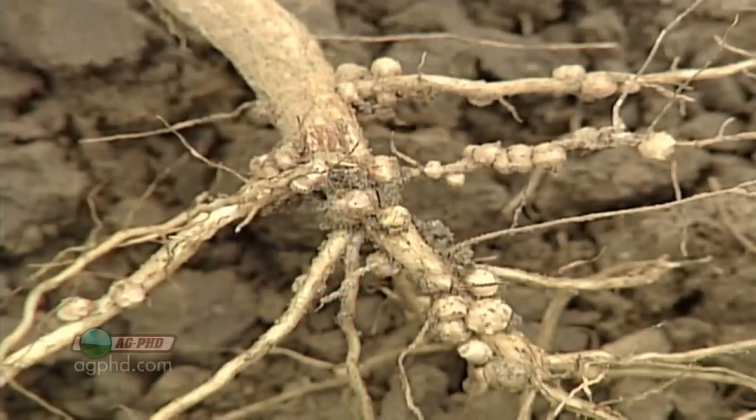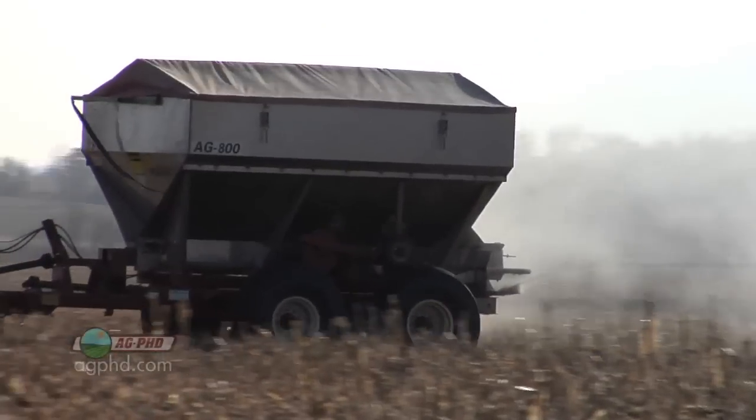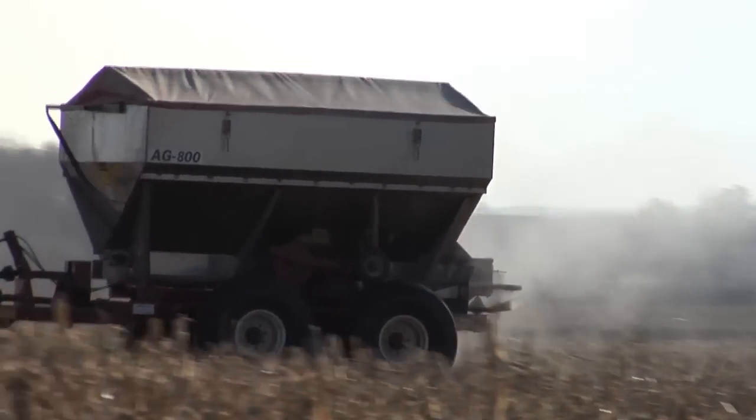Well, I think one of the things with soybeans and why people tend to forget about the fertilizer side is because soybeans don't need a lot of nitrogen. They're able to produce their own nitrogen. But you know what? Soybeans can't produce their own phosphorus. They can't produce their own potassium. They can't produce their own sulfur. These are things that should be added every single time you're planting soybeans.